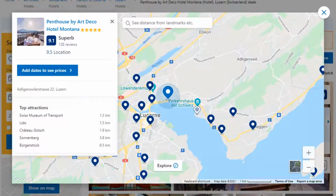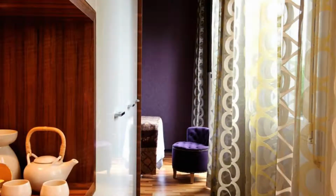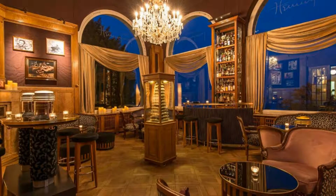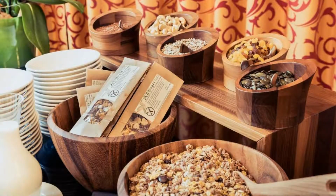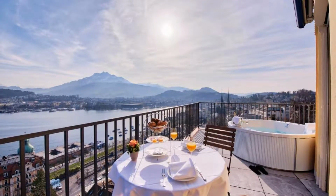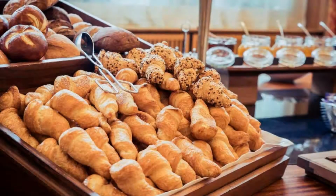Number 8. This is a 5-star hotel. The location of the hotel is attractive and the guests love walking around the neighborhood. Check-in time is 2 p.m. and check-out time is 12 p.m. Guests are required to show a photo ID and credit card at check-in. Pets are not allowed in this hotel.